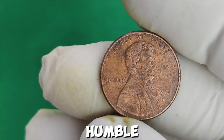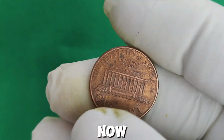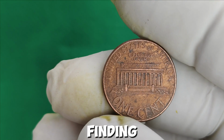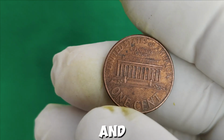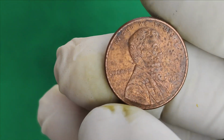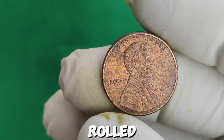This small, humble penny that was once used to purchase items like candy or newspapers now holds the potential to make someone a millionaire. Imagine finding one of these rare pennies in your pocket change or through an inheritance, and knowing that what seemed like a simple copper coin is worth a fortune. It's a piece of history, a piece of culture, and a piece of art all rolled into one.